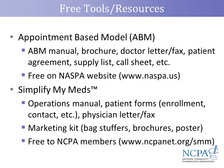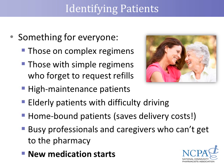This program is free to NCPA members, so if you have any friends that are not participating in the study, they can also be a part of this program if they're an NCPA member, and information on that is at ncpanet.org/SMM. And I thought I had a picture of the materials for you guys, but you'll actually get that in the mail, so you can look at it then.